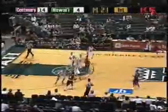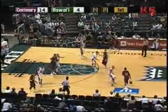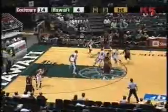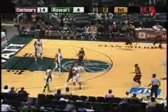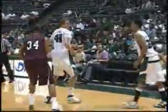Bill Amos gets that to go. He's got all 4 of Hawaii's points, both from inside, but Hawaii still trails by 10. And a block by Amos. He got up to put the facial on Lance Hill. Lance Hill looks at his teammate and says, that's my bad. Amos goes up nicely on this block, gets all ball, and then gets fouled.